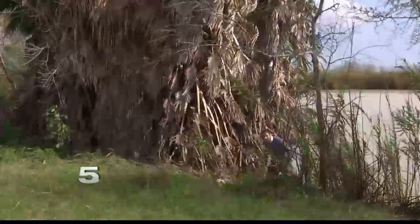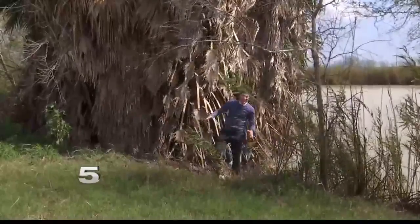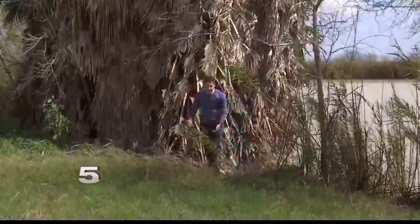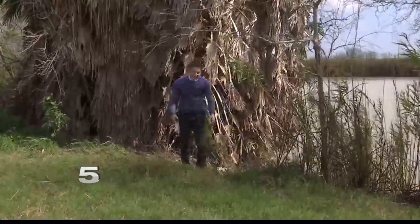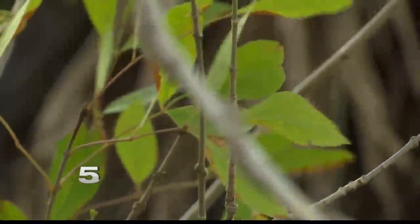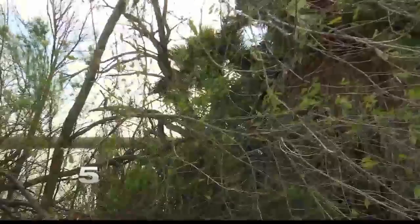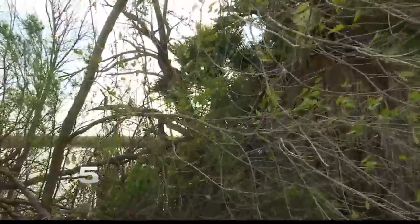The government says it's time to clean out this waterway. Along the Arroyo Colorado, there's a lot of vegetation right now. The IBWC says it's too much. Palm trees, canes, grasses, they say that they're going to come in here and remove some of it. After studying the effects of the June flood, the IBWC, which maintains the Arroyo, decided they need to remove vegetation and sediment from the river to increase the flow.